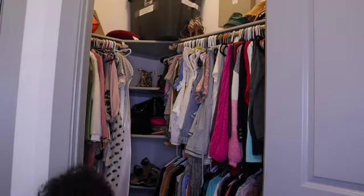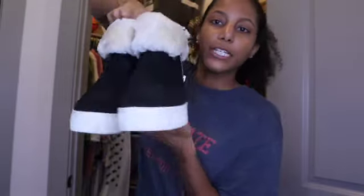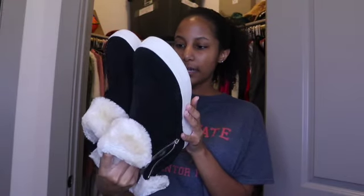Okay. First things first, these are Steve Madden. I don't even know what you call them, like sneakers. They have the zipper detailing on the side, the Sherpa lining, and these are a size 8.